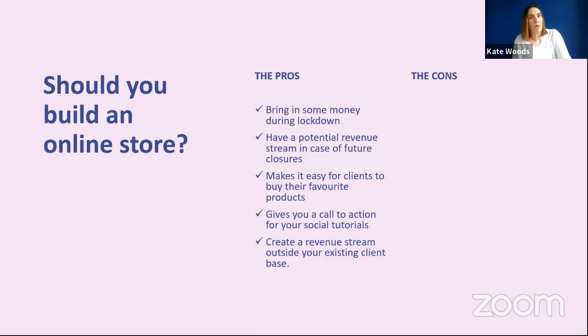Now, I don't think I would be doing my job properly if I told you it was all positive and it's brilliant and you should definitely go off and do this, because that's not the case. For some people, this isn't the right thing to do. If your retail doesn't work well for you when your salon or your clinic is open, then perhaps this isn't the right thing for you to do. It's certainly easier if you have a wider audience that you can speak to, so a big mailing list and a big social media following.